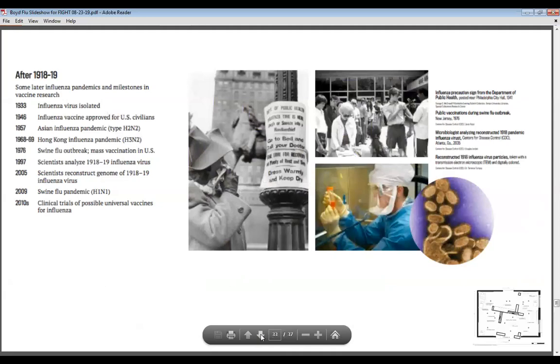Then there was a pandemic that wasn't, in 1976, the swine flu outbreak, where there was mass vaccination in the US that may have helped this outbreak not turn into a pandemic. By the 1990s, the scientific techniques had advanced enough that scientists were really able to get the actual virus from bodies that had been buried in the permafrost in Alaska and analyze it. The genome was reconstructed in 2005. Then in 2009, there's the swine flu pandemic, which was an H1N1 type influenza virus, just like the 1918 virus, the Spanish flu virus. Now there are some clinical trials going on for possible universal vaccines for influenza.